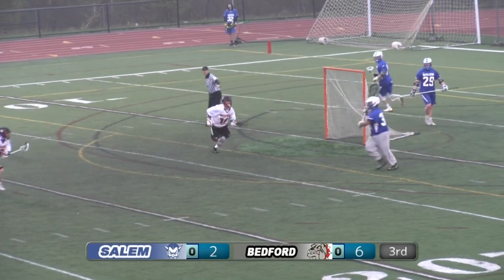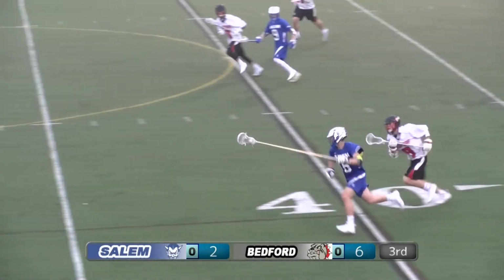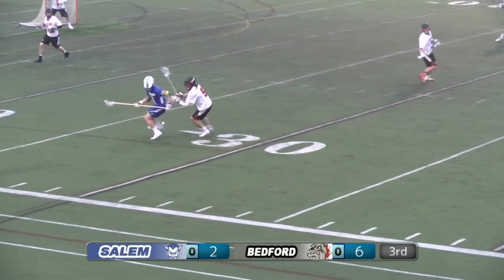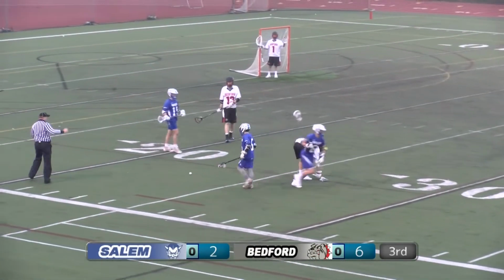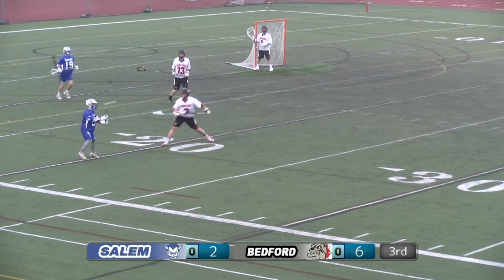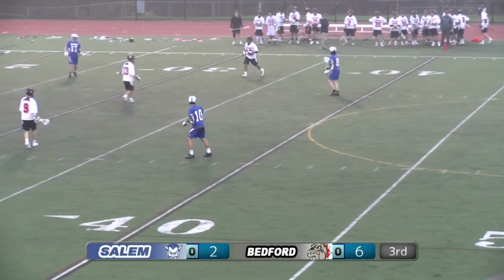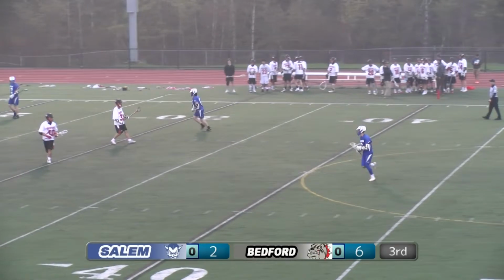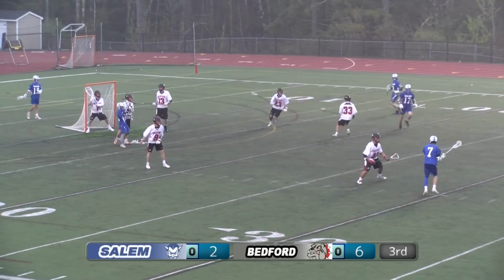Very nice move. Good question mark coming into the outside, coming into the inside here, actually. And definitely used his body as an advantage there. Good ride there by number 9, Jonathan Giroux, but they're going to call him with the offhand and a push from behind on the loose ball, so Salem keeps the ball. And they're going to try to settle into their offense. Again, very quiet scoring quarter here. 0 goals in the third quarter so far, and just about 3:45 left.